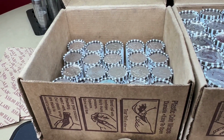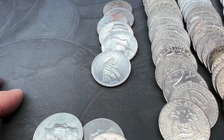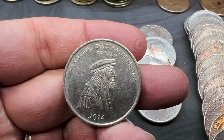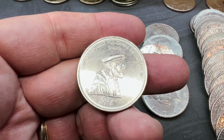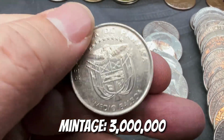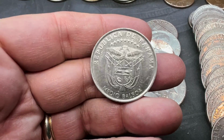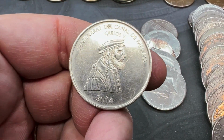So I got roll 16 through 25 out here on the mat. This is actually roll number, I think, 20. And you can see we've come across a foreign. This looks like, yep, it is a Panamanian from 2014. And again, I have found a lot of Panamanians. I don't know if I have found this one in the past, but it's pretty cool. It is clad, so no silver to be had here, but a pretty cool foreign, something I'll hang on to because I love the Panamanian designs.